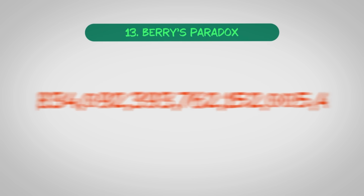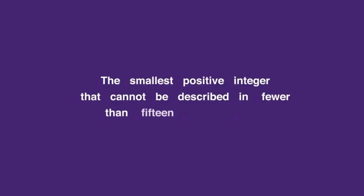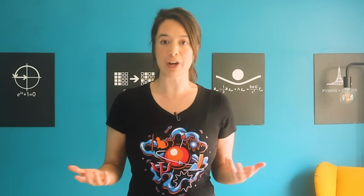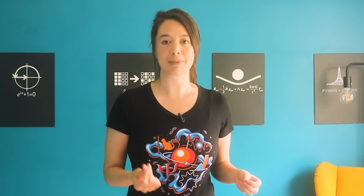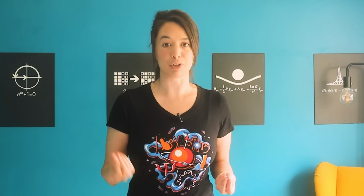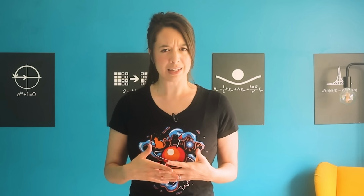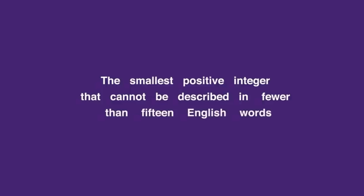Berry's paradox. What is the smallest positive integer that cannot be described in fewer than 15 English words? At first glance, this seems like a straightforward question. There are infinitely many numbers and only finitely many ways to describe them with a limited number of words. So there must be such a number. But wait, isn't this a description of the smallest positive integer that cannot be described in fewer than 15 English words? And it's only 14 words.